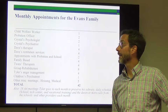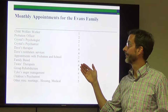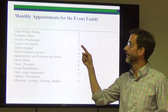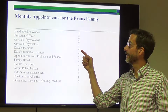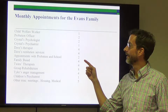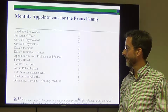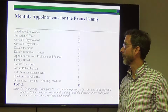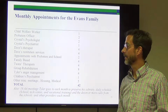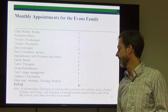And if you look at the appointments that they're expected to attend in any given month: child welfare, probation officer 2, psychologist 2, psychiatrist 1, David's therapist 4, restitution services 4, appointments for probation, I could just go on and on, 8 group rehab settings. You add them all up, this family is expected to figure out how to get to 42 different appointments in the month that we looked at the files. And that's not even including the AA meetings that Tyler goes to preserve his sobriety.